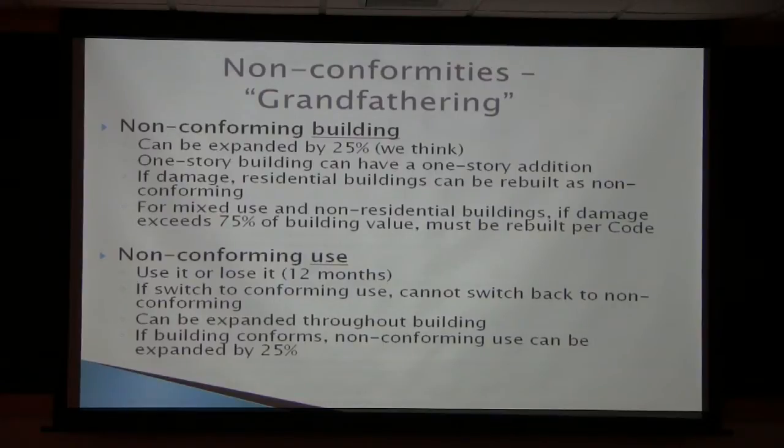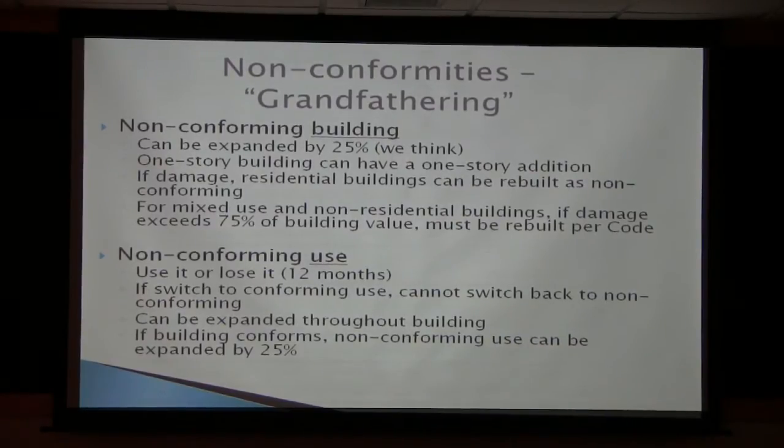If you switch to a conforming use, you can't go back to the non-conforming restaurant use, for example. A non-conforming use can be expanded throughout the building. For example, if you're just using a small portion of the overall building for a restaurant in an industrial district, you could expand the restaurant to include the entire building. If the building generally conforms with the zoning regulations and the design standards, you can actually even expand the non-conforming use by 25%.